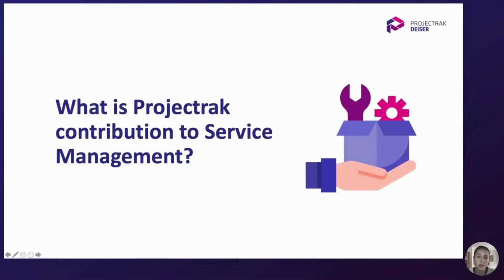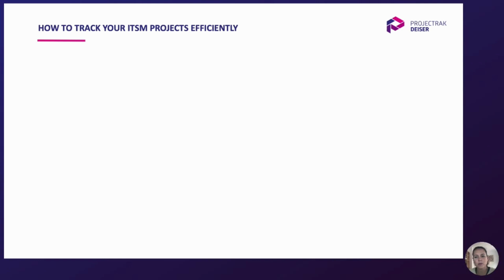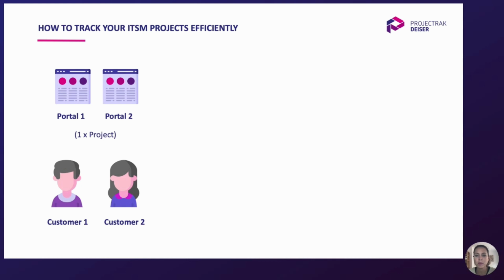So what's Project Track's contribution to service management? Well, before starting with the product demo, I would like to give an example of an ITSM implementation which can be done in Jira to provide customer services. The basic implementation will be based on several portals. For each portal, a Jira project and a customer. So at the end of the day, you would have one portal for each customer. Why would you do it that way? Well, for several reasons. One of them could be so you can assign different SLAs. Another one could be so you have different teams supporting your customers. So separating the information will allow you to provide better customer services.